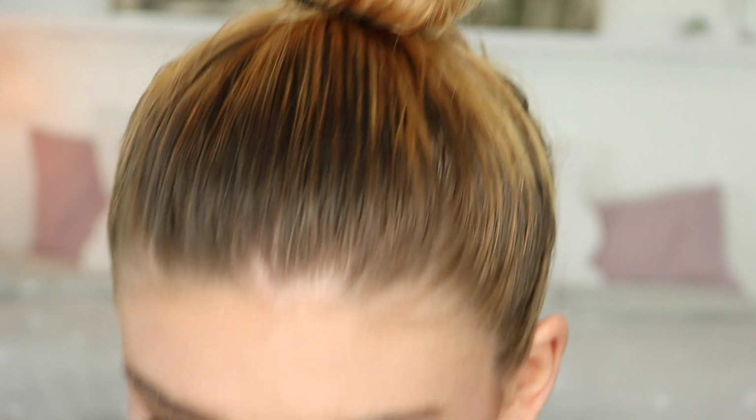Okay, so we've reached that point. It is time to do eyeliner. All right, I'm gonna go in with my Clinique Pretty Easy Liquid Liner Pen in the shade Black and attempt to do a winged liner.